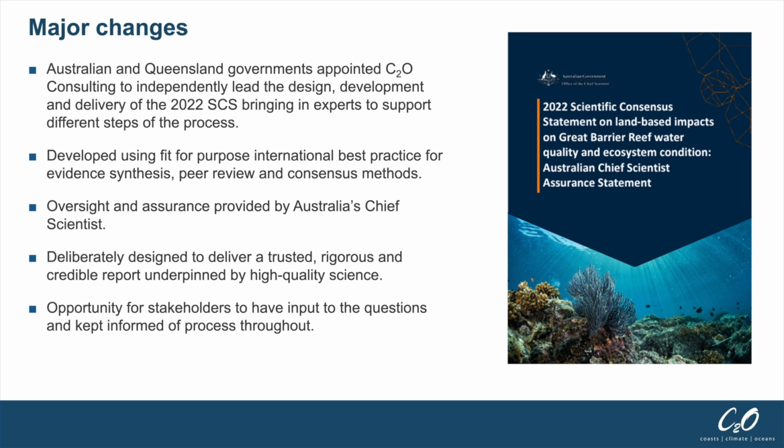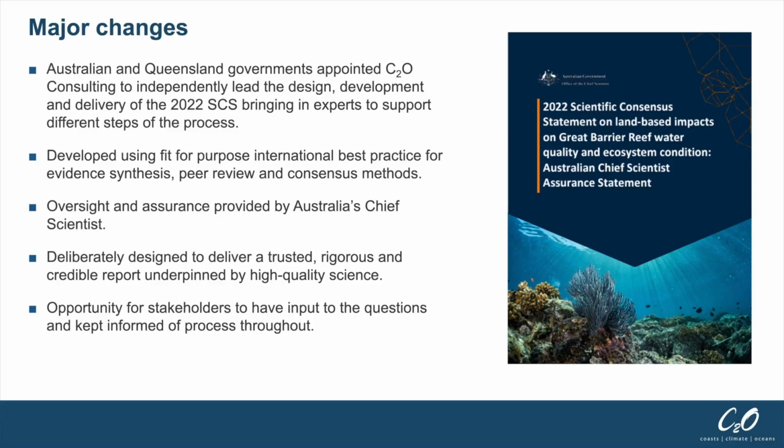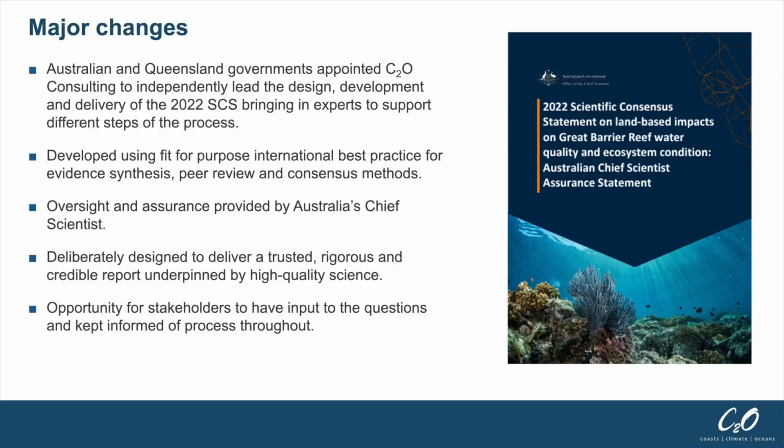And we've tried to use our best available processes in terms of question setting, author selection, peer review, consensus, and then the final publication. For the very first time, we had the oversight of Australia's Chief Scientist, Dr. Cathy Foley, involved. She was appointed by the Prime Minister at the beginning to oversee the project, and her role was really to look to ensure that we were using the best available processes.